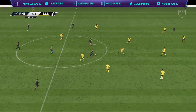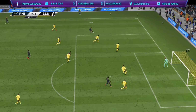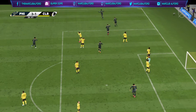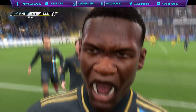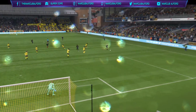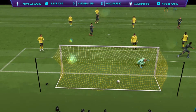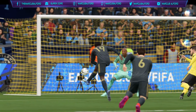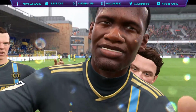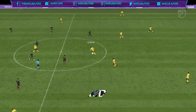Carranza. Burke. Well, possibilities inside the box. Can't miss, surely. And a goal to really bolster things for them. Two in front. Well, here it is again. And it was never really in doubt, was it? He was always going to score from there. So on with the action, and 3-1 the scoreline at the moment.